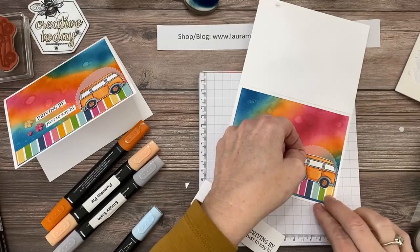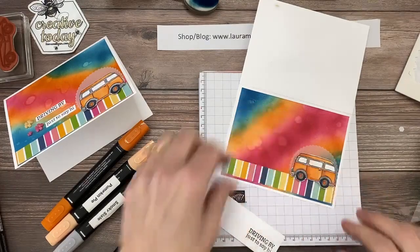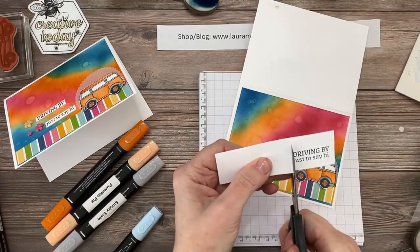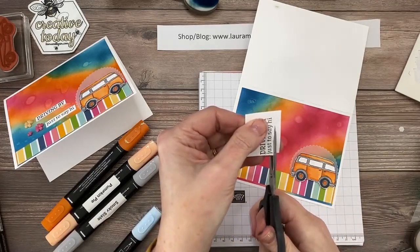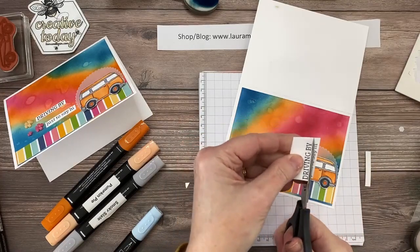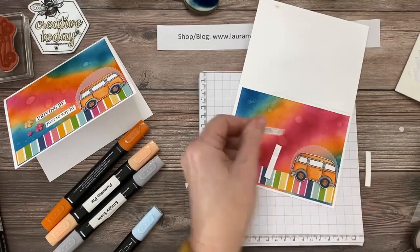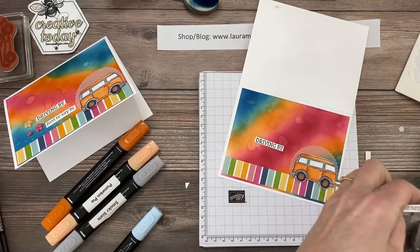So I'm just going to put this van right here, right behind the vellum. And then my words, driving by just to say hi. I'm just going to trim these. Just take my paper snips and turn this into 2 little phrases. Driving by, just to say hi. I'll just trim that off, and those are just going to be attached to the front.